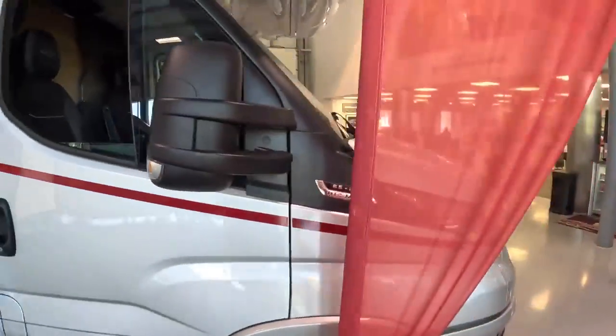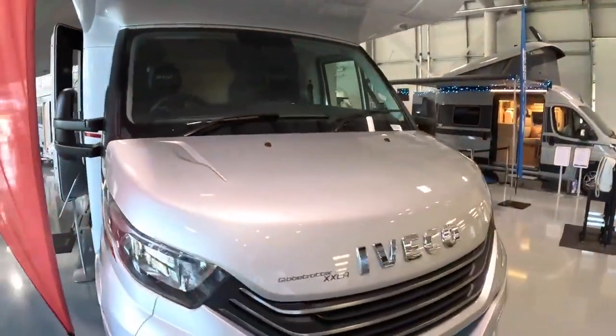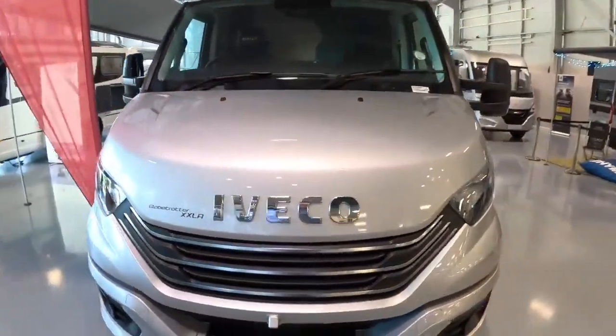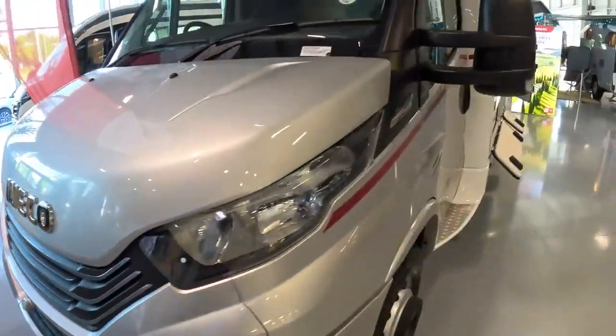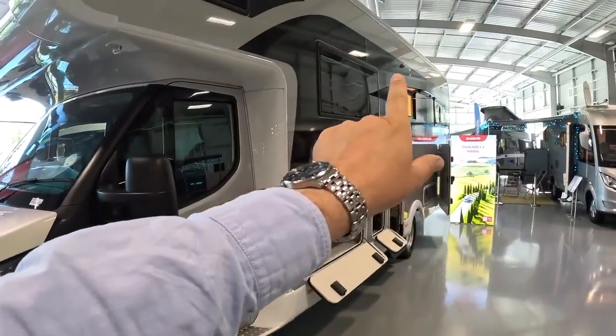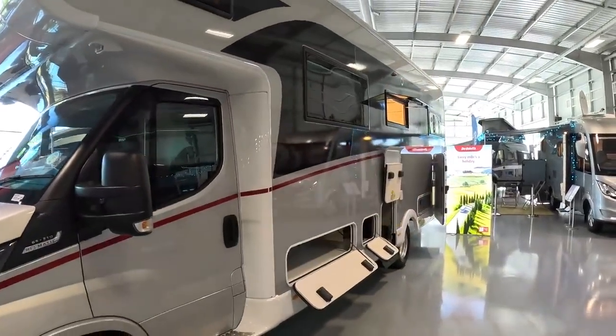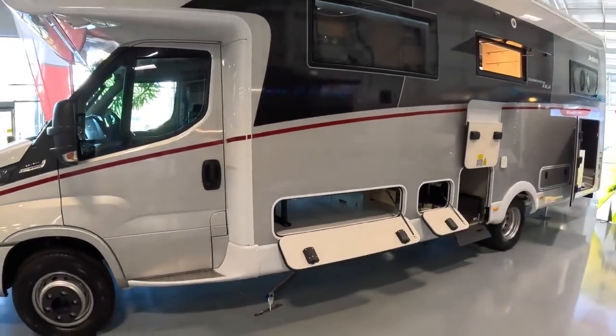Let's head on round. Another thing this one's got is the full surround camera system. It gives you like a 360 helicopter view of the vehicle. So you'll notice little fellas like this. There's one just there. There's another one up on the side. If you can see it, where am I pointing? There. That's another camera all the way around the vehicle, and it gives you a very impressive, as I say, kind of like a helicopter view really.